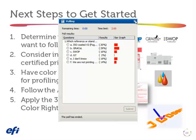Interesting, we have the majority on GRACoL. Or pretty good amount on ISO too. So this is very interesting. Many of you are matching to a standard and presumably doing it successfully, so that's great. You probably know already or have enjoyed some of the benefits that I've talked to you about today in terms of working to a press reference or standard.